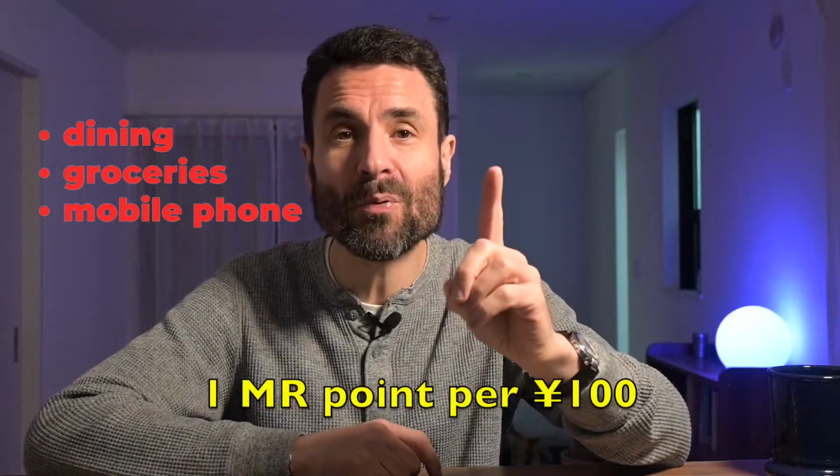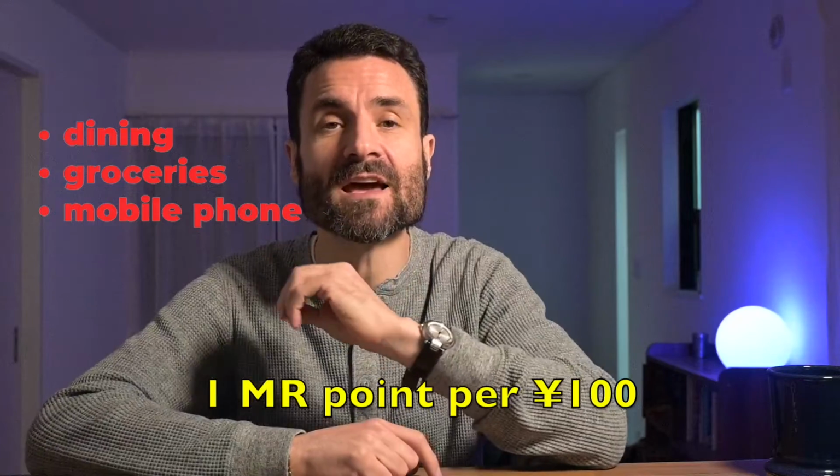So let's start by looking at the spend multipliers. The best categories are dining, groceries, and mobile phone bills. They all give you 1 MR point for every 100 yen of spend. So I'm going to take my own example to show you how to calculate the value for each of them.